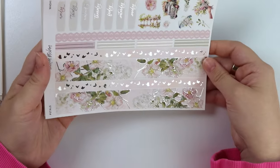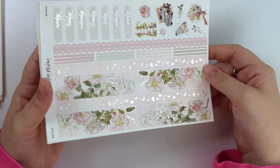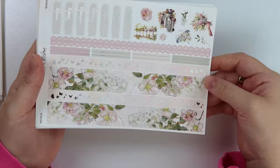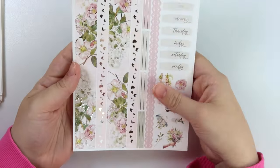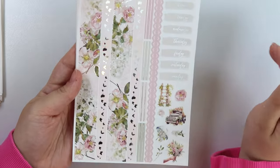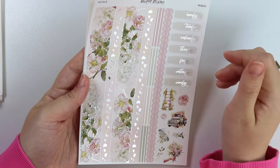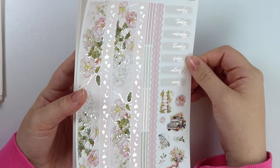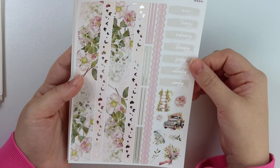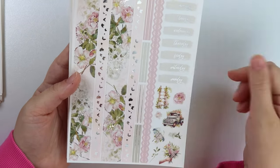And then here is the bottom washi, more foiled butterflies. We have tons of butterfly stuff in the shop. We even have like a giant butterfly sampler, foil-wise at least. So I would definitely check that out for this kit because you can get 30% off of that this whole week. So check that out. Here are the date covers and your deco.